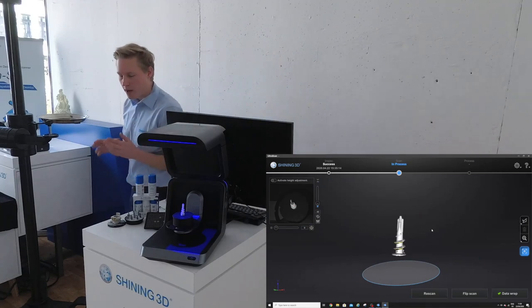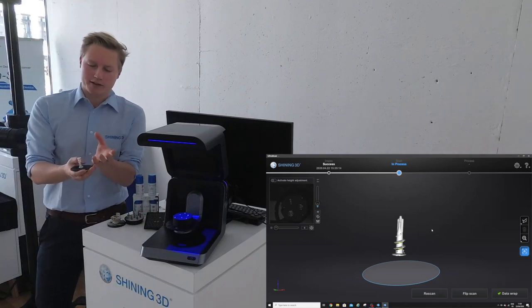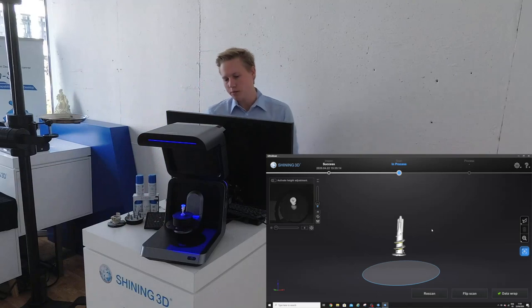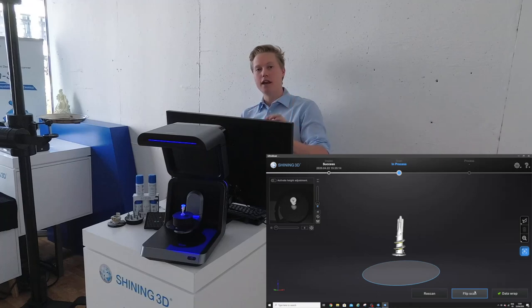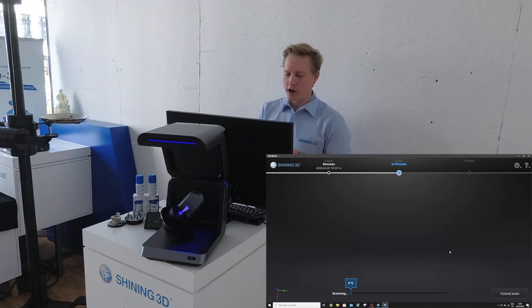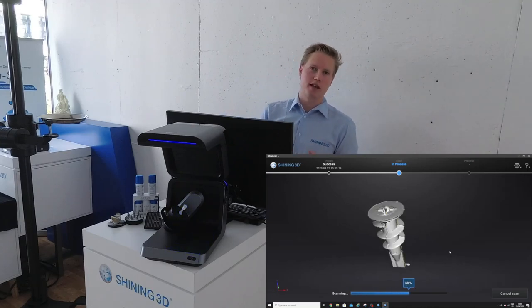I'm going back to my object, and I'm just going to turn it around onto the other side, because we want to scan the other side as well. Done. I'm going back to my screen. I'm checking again that the height adjustment and everything is fine. Looks pretty good, and I now just press the button flip scan. The software will now rescan the bottom part of the object, and afterwards it will automatically align the two different scanning datasets together.